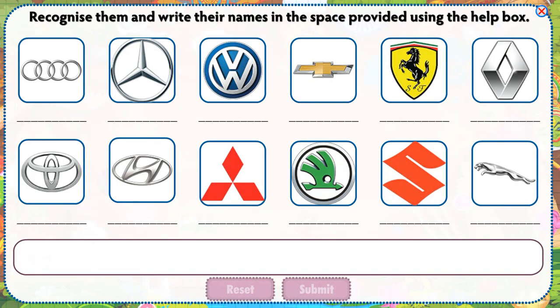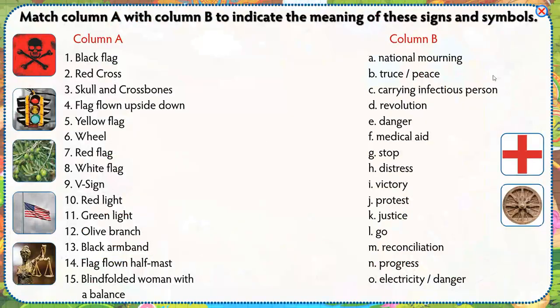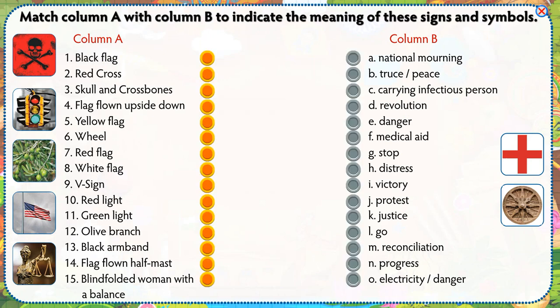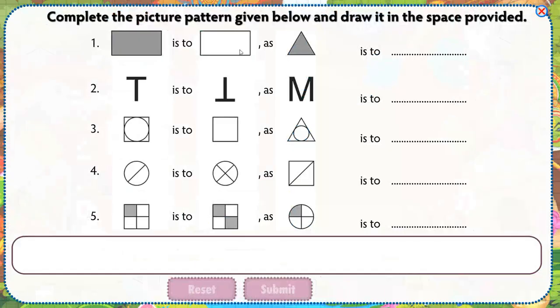Recognize them and write their names in the space provided using the help box. Match column A with column B to indicate the meaning of these signs and symbols. Complete the picture pattern given below and draw it in the space provided.